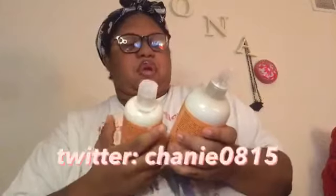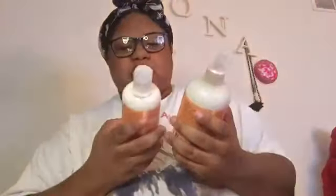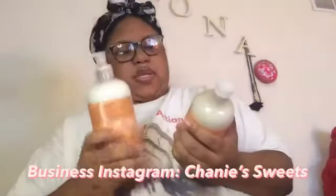So the first two things that I got is Shea Moisture coconut and herb mixes. I don't know how to pronounce this, but I got the curl and shine conditioner, and here goes the shampoo and the conditioner. And then I have the curl and style milk, which I don't even know why I got, because I bought another one a while ago, so it doesn't help to have so many.